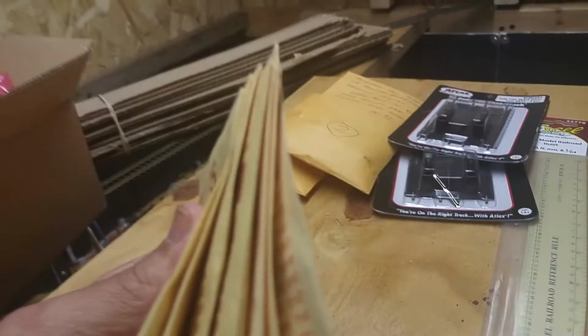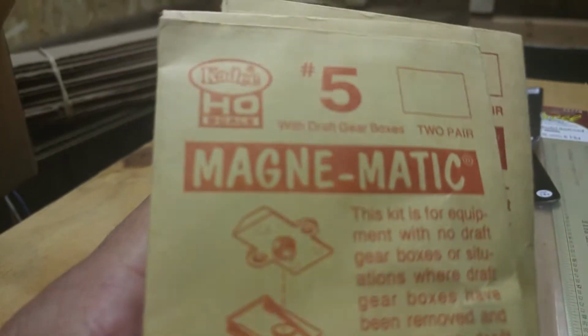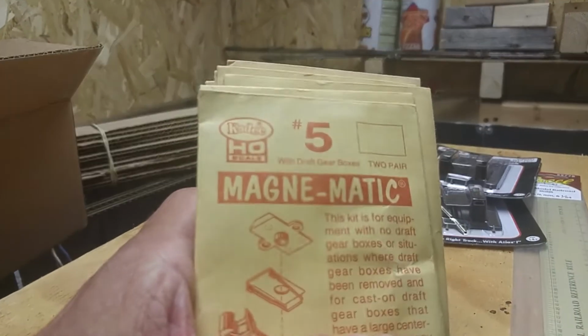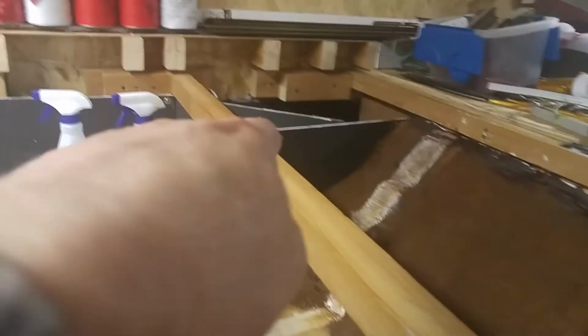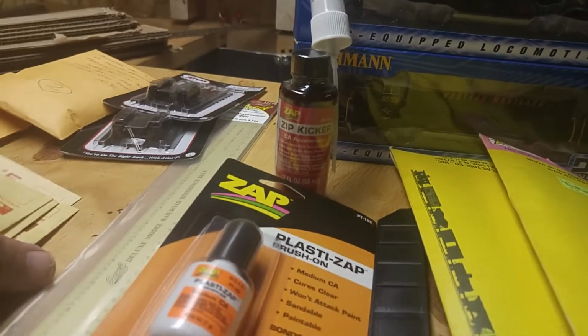Next we have, I picked up about 6 packages of KD5 couplers, which is Mag-O-Matic couplers, and I'm going to upgrade my couplers on my passenger cars for the upper level that is right here, which the plywood is off because I've been working on the level underneath.